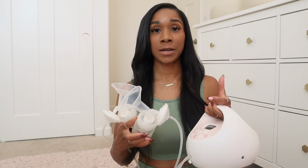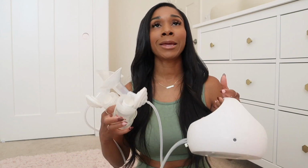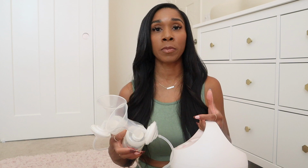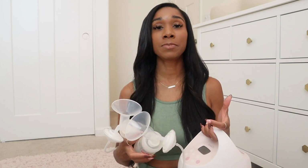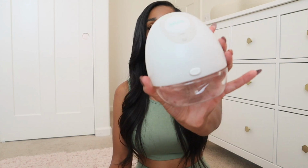But with that one, at least you don't have to be confined to the wall. With the Spectra S2, it does plug into the wall, so then you're confined to that spot for 20 to 60 minutes, however long it takes you to pump. And I absolutely hated that with Bell. So I told myself this time around with my next baby that I was going to get one of the pumps that goes inside of your bra. So I actually ended up getting the LV pump.